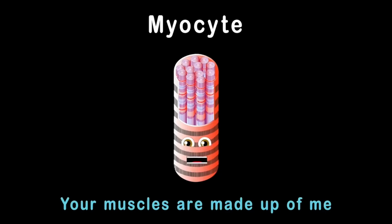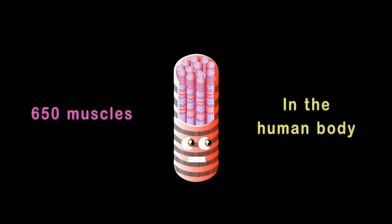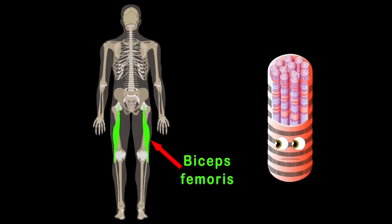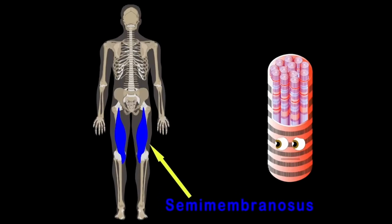Muscles are made up of me. Here's some of the 650 muscles in the human body. Now let's focus on the hamstrings. There are 3 muscles we'll see. Biceps femoris muscle is on the outside of the 3. The semitendinosus makes up the middle part, while the semimembranosus is the inner on the chart.